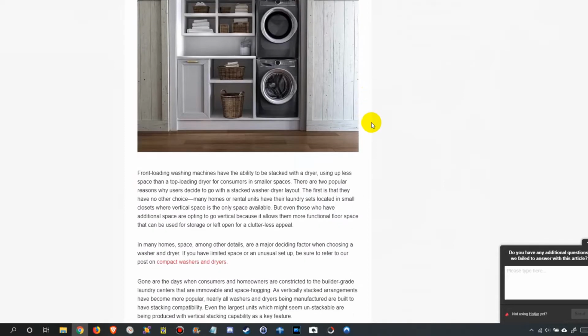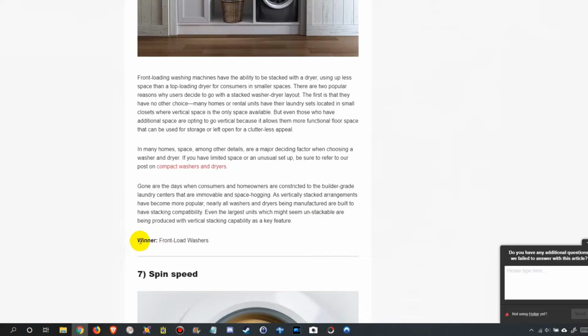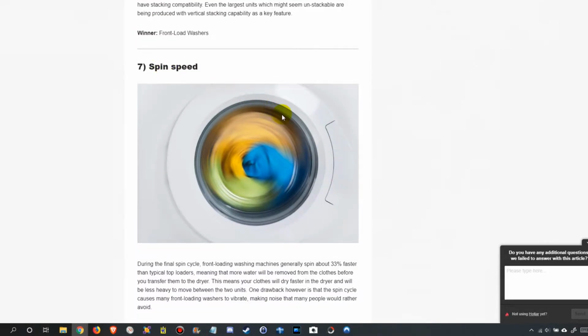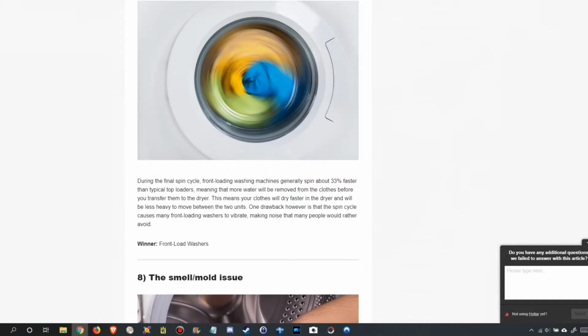Installation flexibility: front loading machines have the ability to be stacked with a dryer. You cannot do exactly the same thing with a top loader, so the winner is the front loader washer. Then spin speed, again the front loader is the winner. During the final spin cycle, front loading washing machines generally spin about 33% faster than typical top loaders, meaning that more water will be removed from the clothes before you transfer them to the dryer. I mean, 33% faster usually means not 33% drier, but much more, probably because that's a progressive curve, as we know with everything with speed.